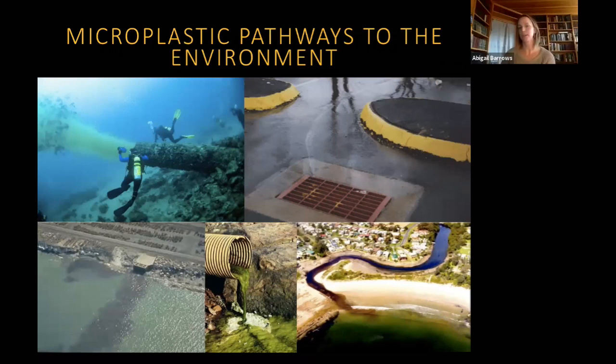Two other sources that we're just beginning to understand and to study are airborne microfibers that shed while wearing our synthetic clothing. And the other potentially significant source of microfiber pollution is cigarette filters, because they are usually bundles of synthetic cellulose or something of the like, but that's still yet to be quantified.